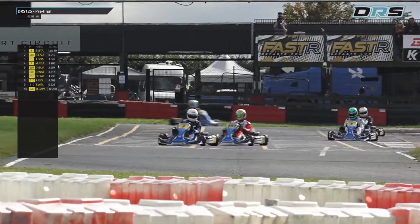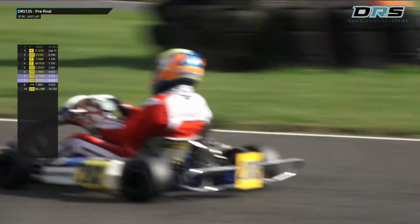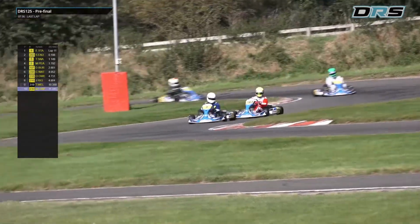Here are the leaders then. 1 lap to go. Has Sam Faulkner got anything up his sleeve? Can he find a way? He's a little bit closer than he was last time round as they go up the hill. Can he get a toe up the hill? He can, but not close enough to make a move. He's going to run out of corners here.